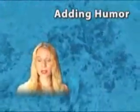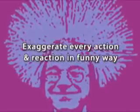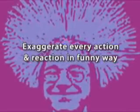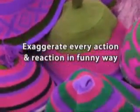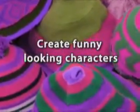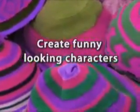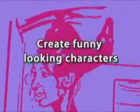When you're designing your lead character, if it's a funny story or you want a laugh every now and then, put them in funny outfits with funny hairstyles and have them walk funny, in really exaggerated ways, and just everything they do is funny. If you look at the Ace Ventura movies, he's always wearing some funny outfit with suspenders and a loud Hawaiian shirt, and he's got this really crazy wavy hairdo on his head.